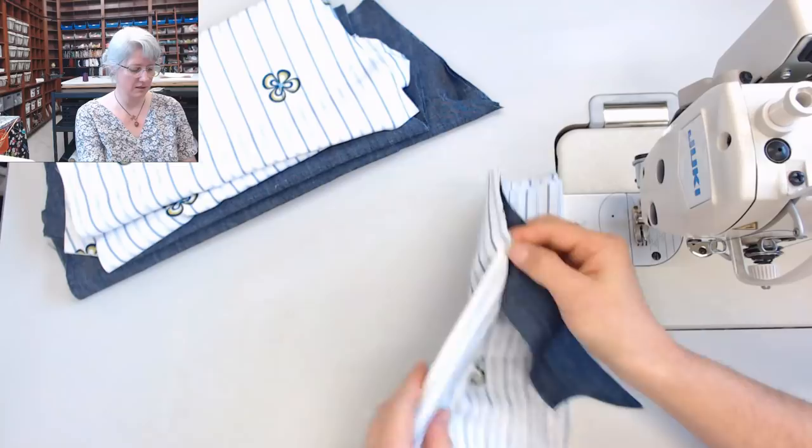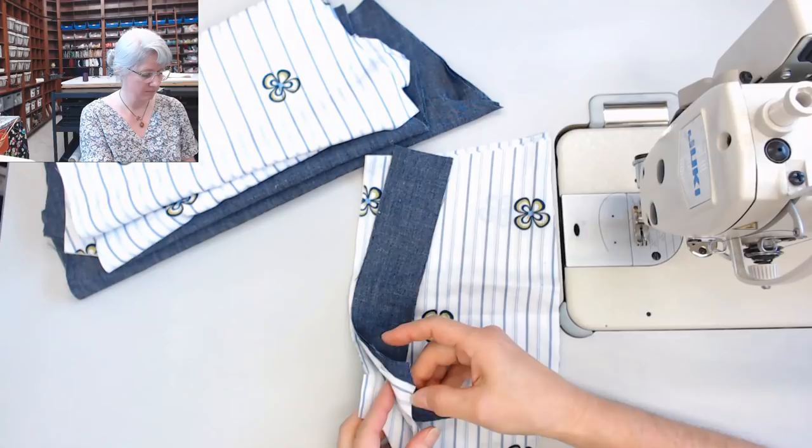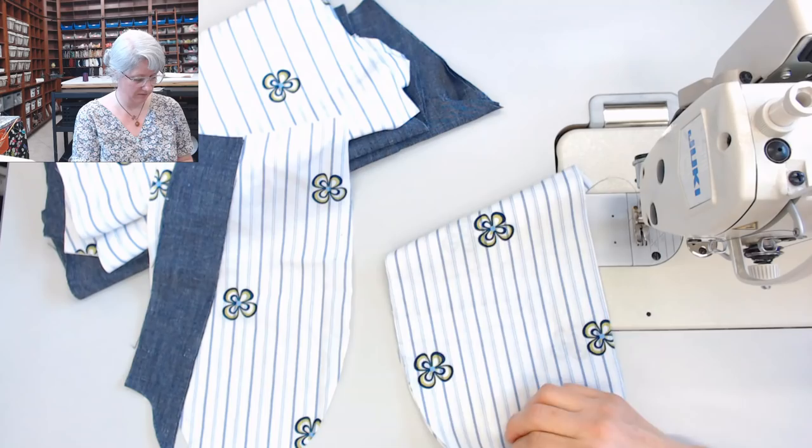All right, so I'm gonna make a little facing on my pocket. Just gonna do it on the bottom of two of them. So this is not in the pattern.